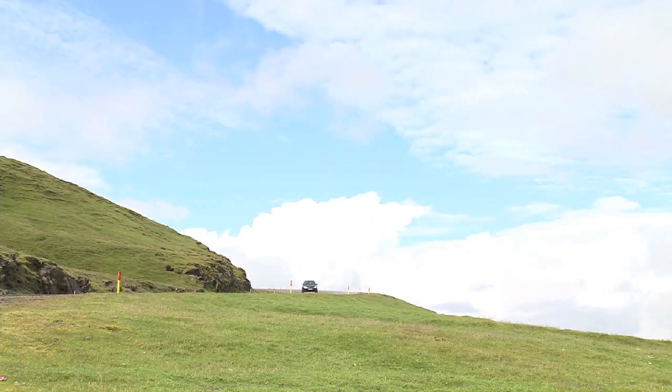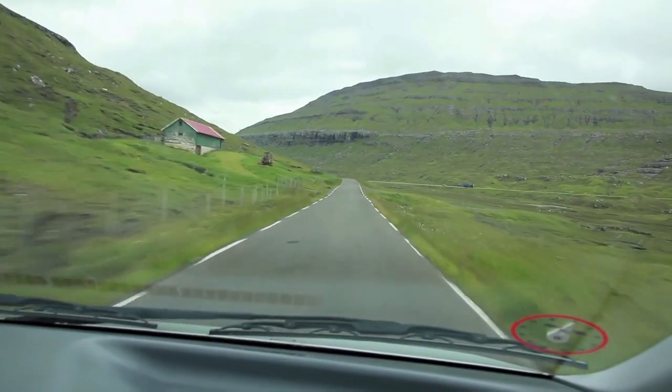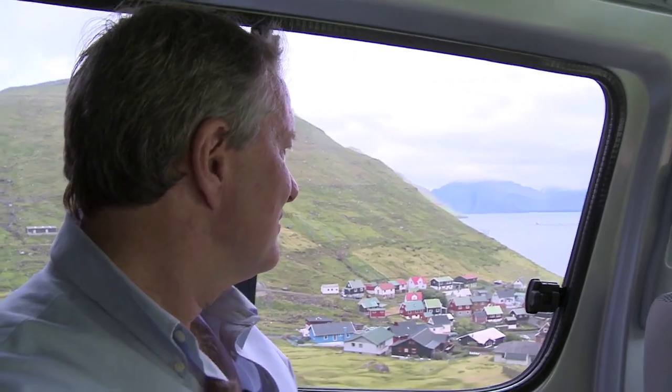Even though it's 18 islands, the Faroes are exceptionally easy to get around. The cruise ships call in Tórshavn, and you can reach any point in the Faroes within about an hour and a half. An excellent network of roads and tunnels allows you to reach even the most remote destinations.